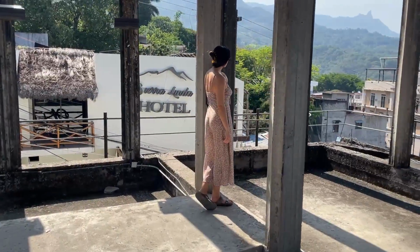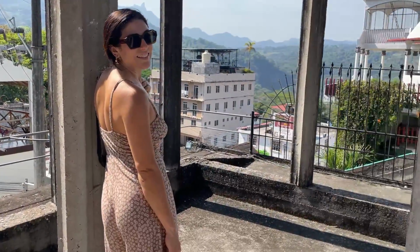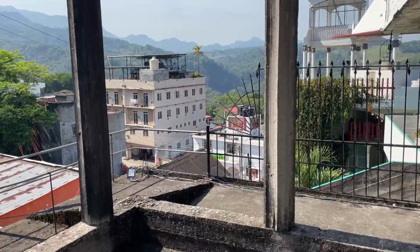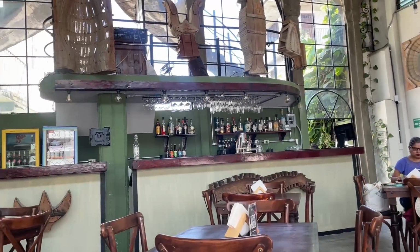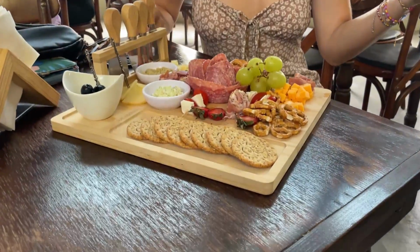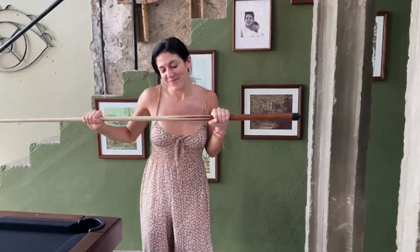The primary reason to visit Xilitla is Edward James's Surrealist Garden. Later on in the video, I'll show you around these stunning Las Pozas, but first, here's a Surrealist gem right in Xilitla town, Plutarco's Bar. Today, a restaurant/museum, it was once the home of Edward James's BFF, Plutarco. Once you've snapped some photos up on the roof, grab a drink downstairs, a snack to eat, and then, if you're up for it, shoot some pool.